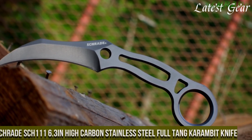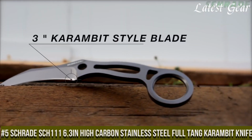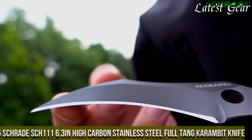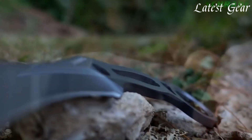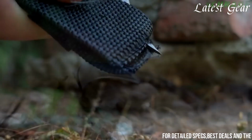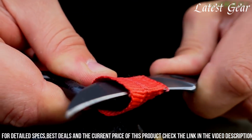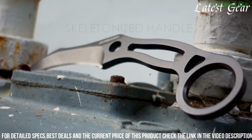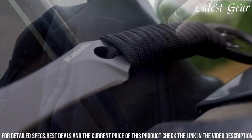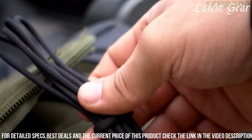Schrade Shu 111 6.3 in high-carbon stainless steel full-tang karambit knife represents a blend of exceptional craftsmanship and functionality in a specialized blade. Crafted from high-carbon stainless steel, this karambit knife features a curved blade design ideal for slicing, cutting, and precise maneuvers. Its full-tang construction ensures durability and strength, providing reliability during demanding tasks.